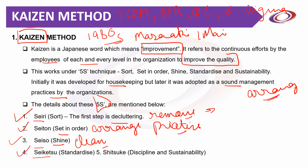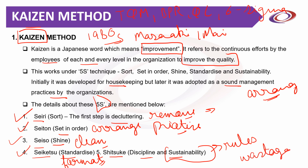The fourth step is Seiketsu, that is standardize. We need to benchmark and use the scientific method in which the work will be done in a standard format to maintain a level of quality. Finally, the fifth step is Shitsuke, which refers to discipline and sustainability. These are the rules and regulations that are followed in the organization. Herein, dedication should be embraced and procrastination should be avoided, and the work should be done in a sustainable manner, avoiding the wastage of resources. So this is the Kaizen method. An organization can improve its functioning, its processes, and its products and services by using the 5 S that are mentioned.